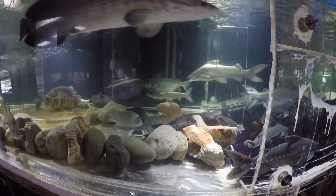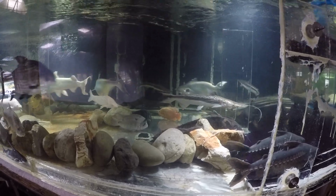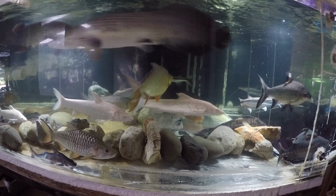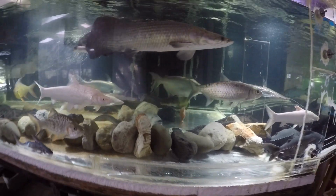In my experience, by the end of the day, they will be best buddies. They'll swim together actually, all three of them. It'll turn around 180.